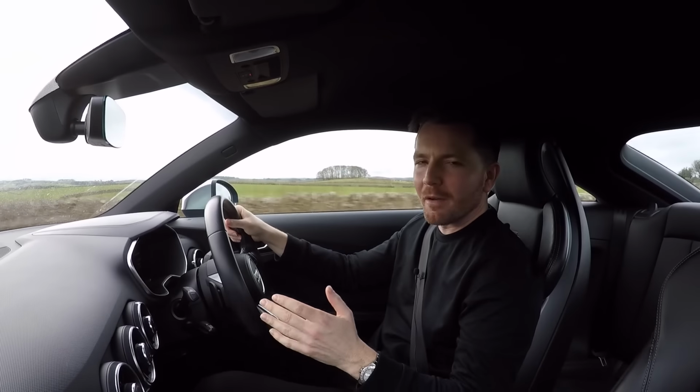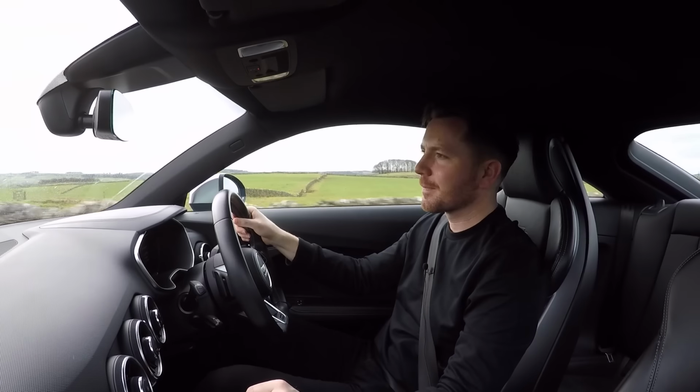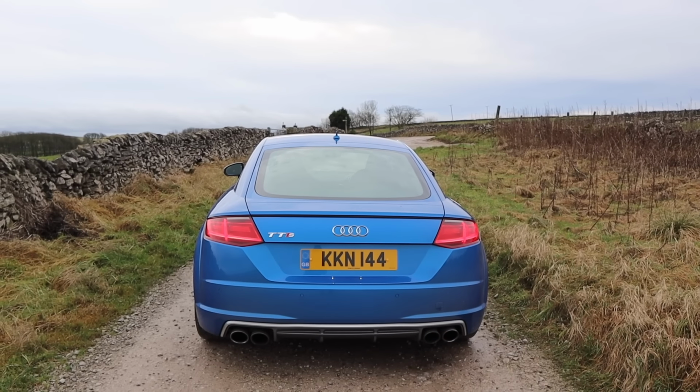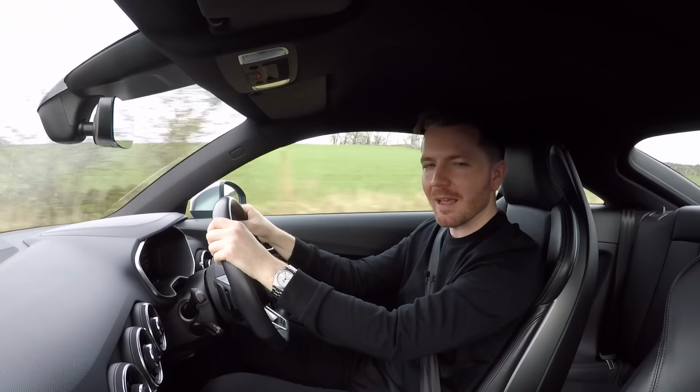It truly is one of my favourite achievable or affordable sports cars of the last decade. It's quite a bold statement that, isn't it? But they are that good. I cannot think of a single reason not to buy one. And at this price point, it's one of the used car market's best kept secrets.